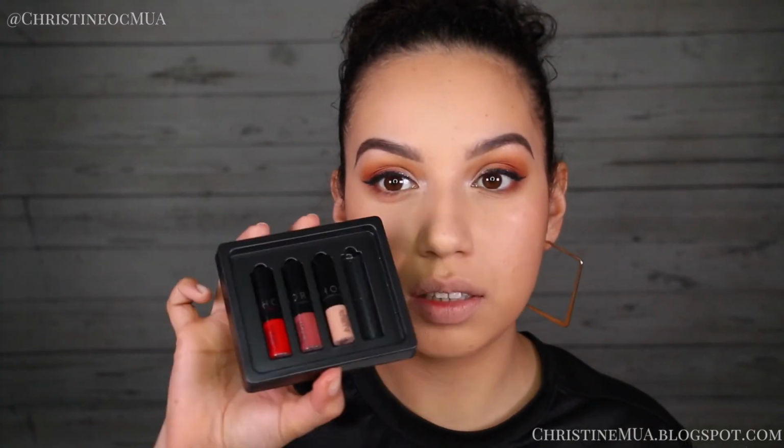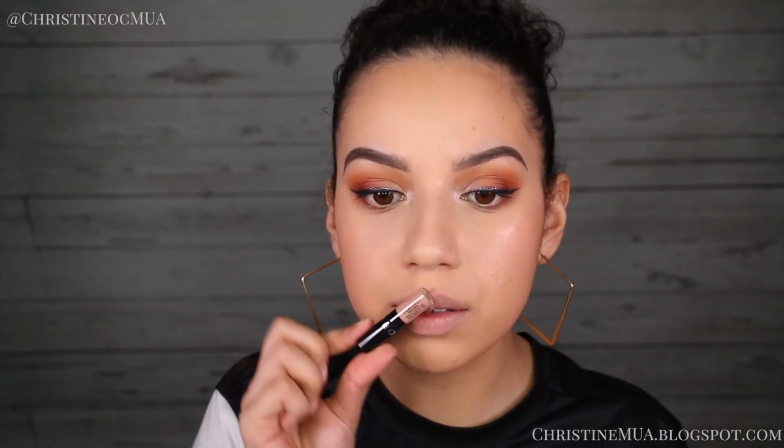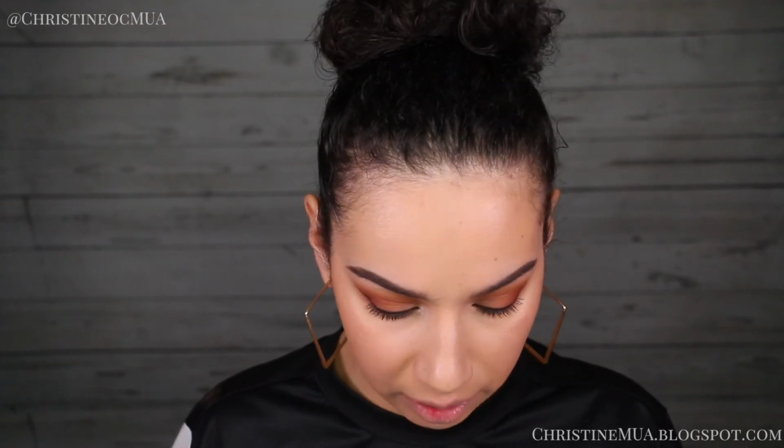I also have these little mini Sephora ones. I took out one and that's in a handbag somewhere because I was using that on the go. This nude one is meant to be really nice. Someone Snapchatted me and said that this was their favorite nude. Okay, let's try that one.